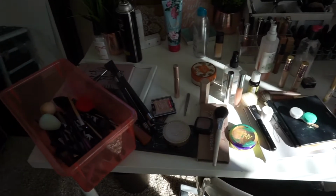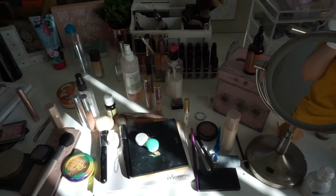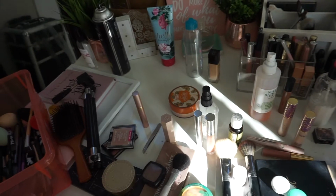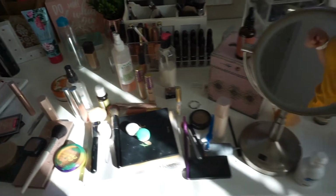And yeah, if you guys want to see how I clean up around here, go ahead and just keep on watching. Okay, so I'm gonna close this window before I start, but I have not cleaned my vanity in a few days. I think I haven't cleaned it since the weekend, and today is Wednesday. So yeah, let's go ahead and get started.